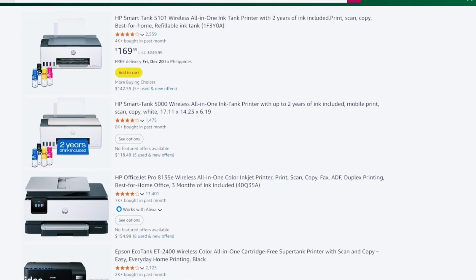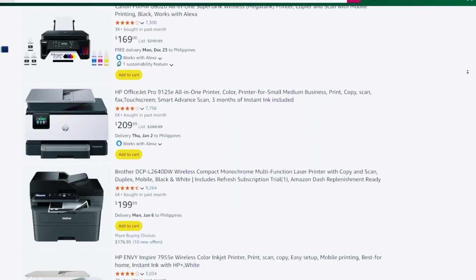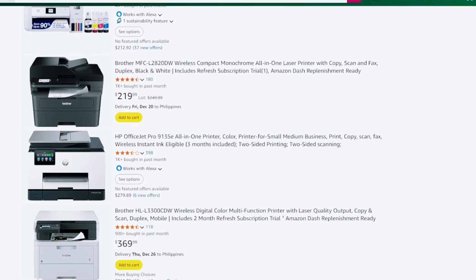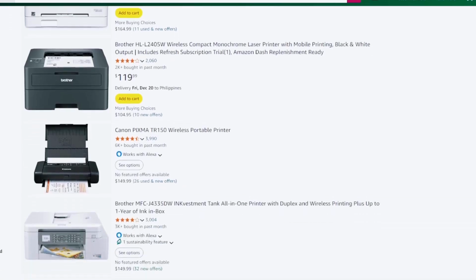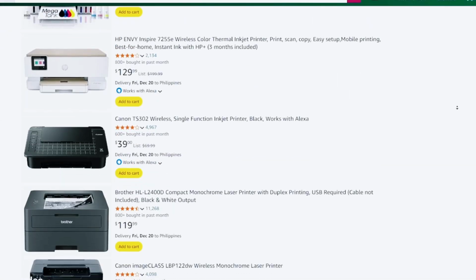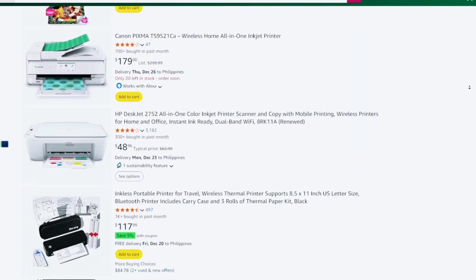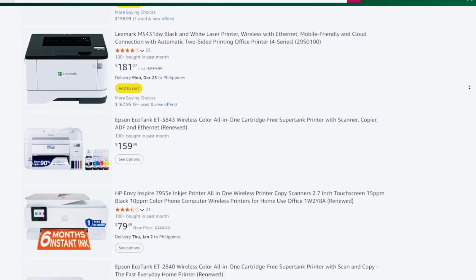Now onto the market prices of printers. They vary widely depending on the type of printer, the brand, or the features. For the first type of printer, we have the basic inkjet printers, which are the most affordable option for printers. They usually cost around $100. And the next one would be the laser printers, which are more effective and have brighter colors but are more expensive than your usual inkjet printers.